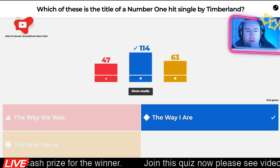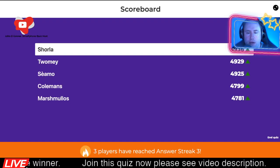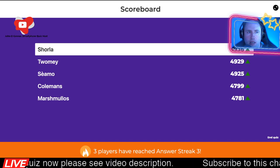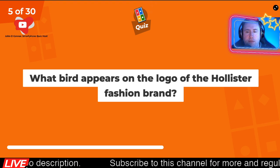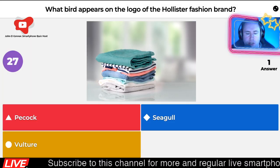Correct answers. It is The Way I Are is the correct answer. Okay, that's the top five at the moment. Long ways to go, folks, so stay with us. Here is the next question. What bird appears on the logo of the Hollister fashion brand? Is it a peacock, a seagull, or a vulture?